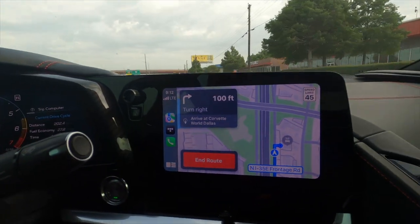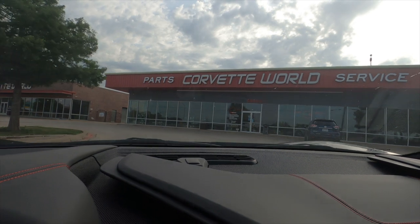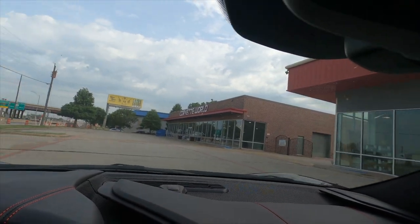What up, Flash fam? And we have reached our destination. Welcome to Corvette World in Carrollton, Texas, aka Dallas. So let's get over here and get all of this situated. We're gonna get this done. And we'll go look at some cars while we wait on Jermaine to get here. Go check out the Corvettes. So let's go see what they got, guys.